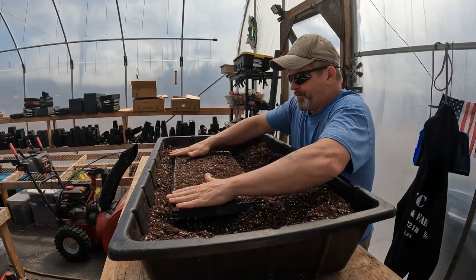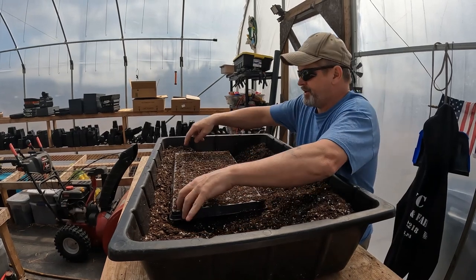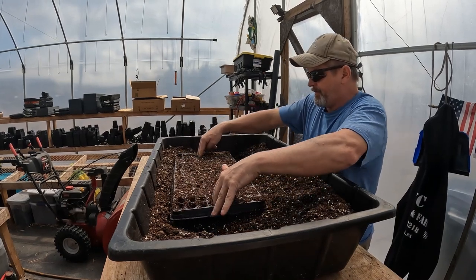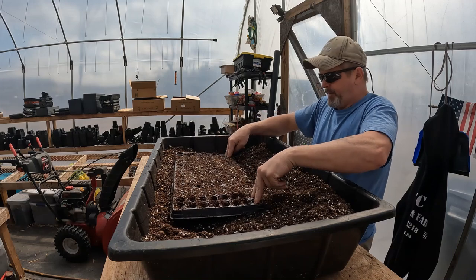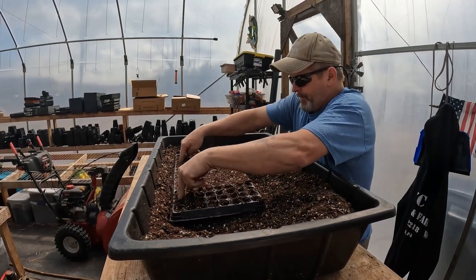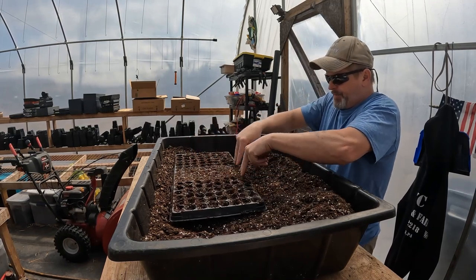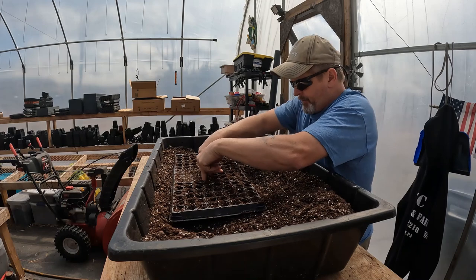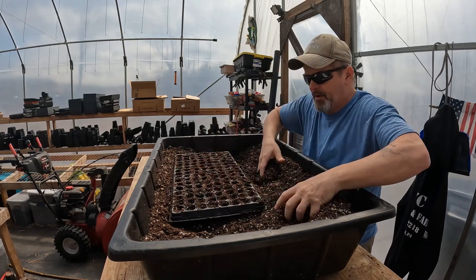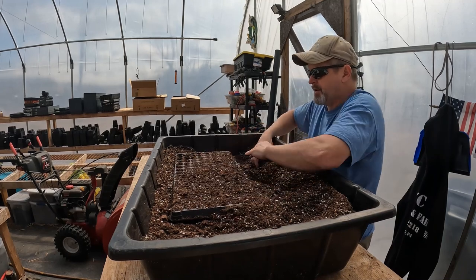Nature doesn't sift its soil, and seeds start in nature all the time, right? You just got to pack it fairly good. I like to do this, and I've done this a fair bit. My wife can't get her fingers coordinated enough to do it that way, but to me, it's pretty simple. I'll pack it in once.